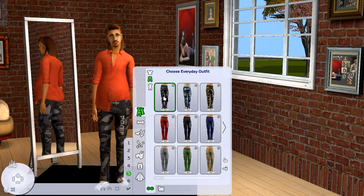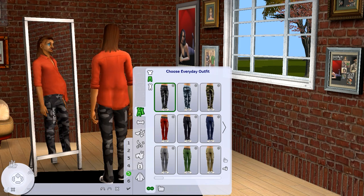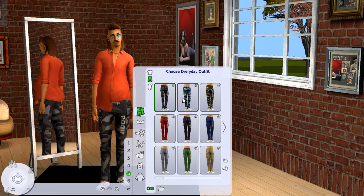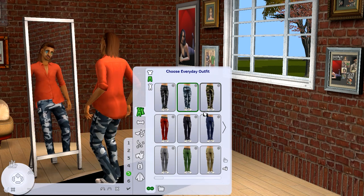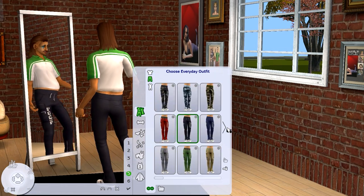And then as for bottoms, we got these cool camouflage jogging pants. I'm sure there is a term for this, but they look pretty cool. Have them in neutral tones, just some basic colors.